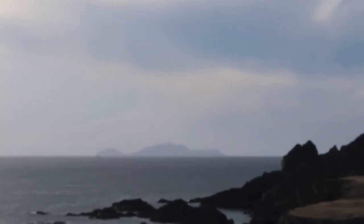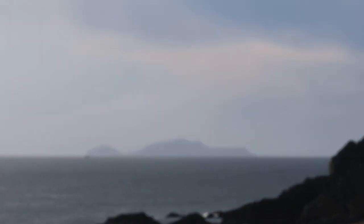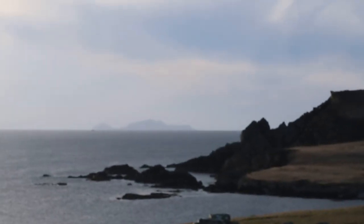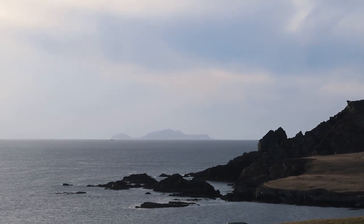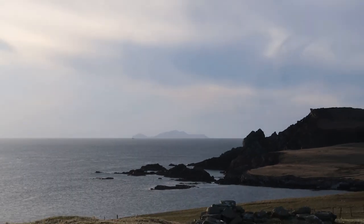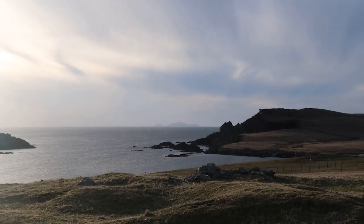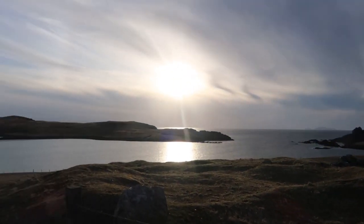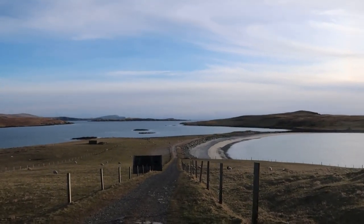I spy with my little eye something beginning with Fulla. Can we blurry? You didn't get this type of terrible filming on David Attenborough programmes. There we go, there's Fulla, on the western horizon, 24 miles west of Shetland. Lots of wind noise, even though it's a nice day. And here's the beach coming into view.